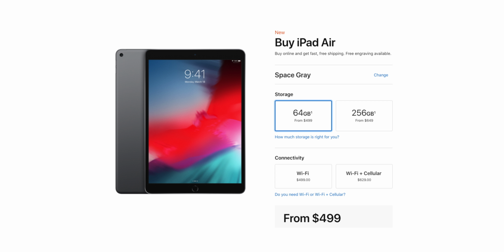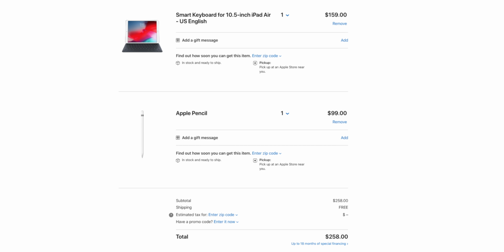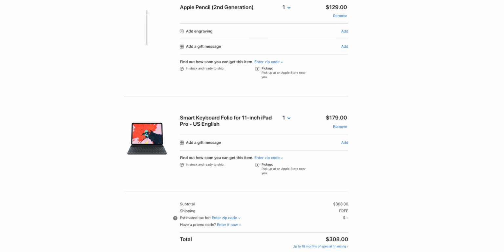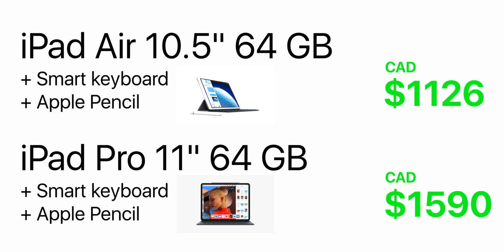The 2019 iPad Air starts at $500 US, while the iPad Pro starts at $800 US. That's a $300 price difference between these two tablets. And the iPad Air accessories, the Apple Pencil and Smart Keyboard, are also cheaper than the Pro accessories. So the pricing is radically different between the iPad Air and the iPad Pro when you add everything together.